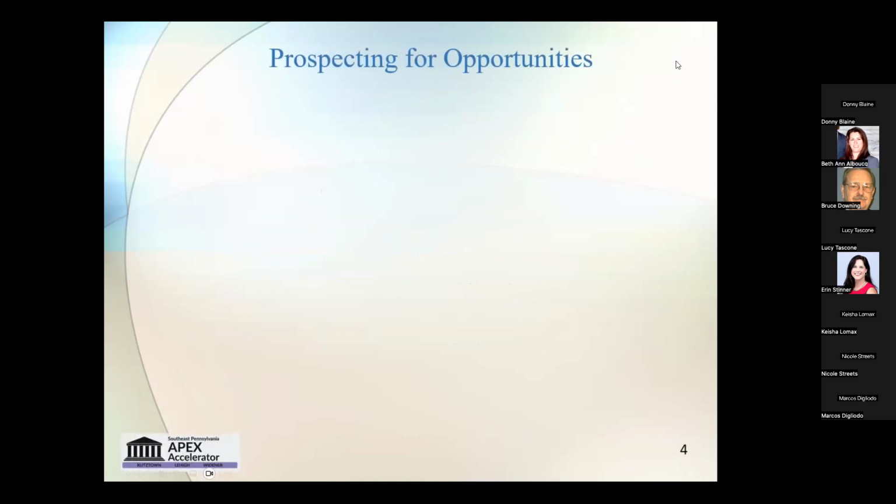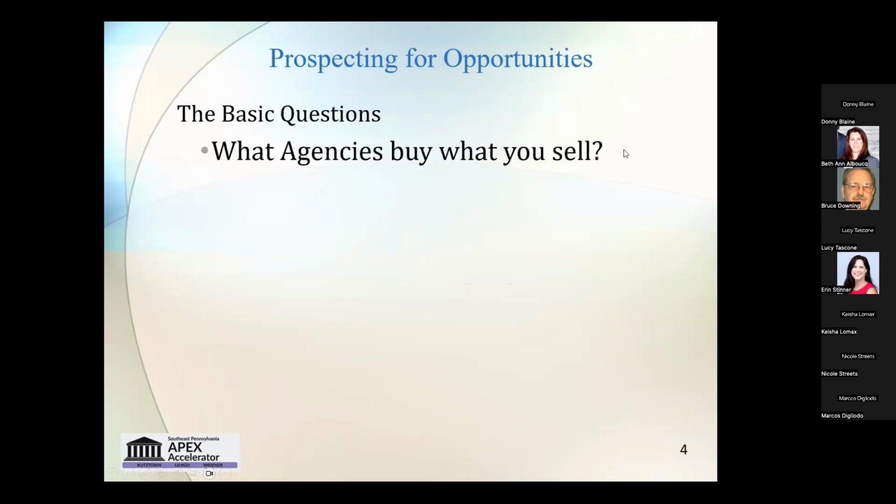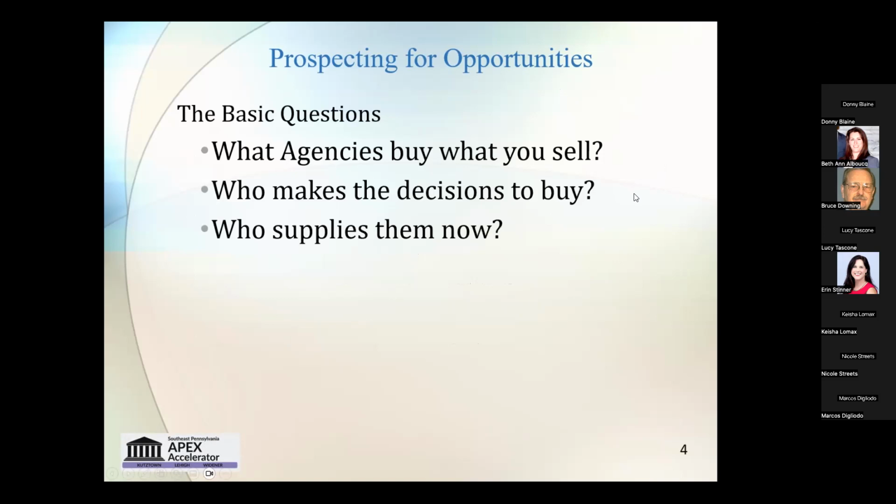So prospecting for opportunities first. The basic question, which seems kind of simple, is what agencies buy what you sell. So again, you're going to have to find out, who's in that market, who are the purchasing people, who makes the decision to buy within the agency. You want to know who's the final decision maker, who supplies them now. That is, what's the competition, and how much competition is there?